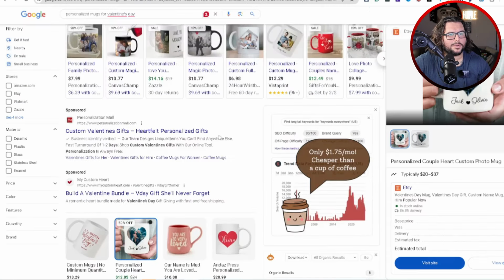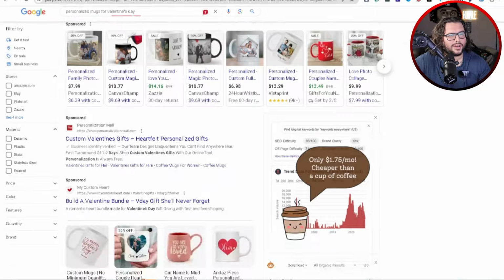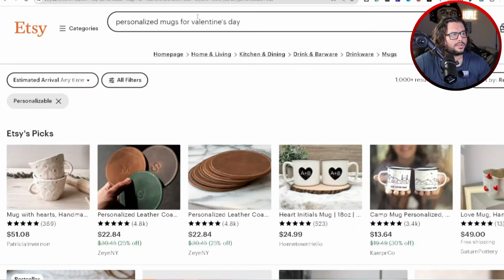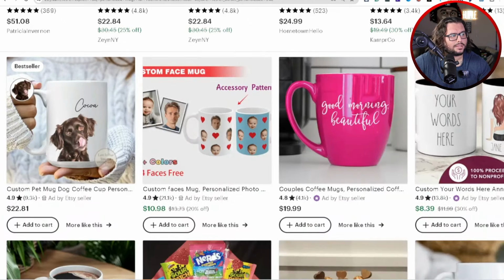Just on Google, you can do a search over here, and all kinds of different ideas can populate. Same thing over here, you're just doing the search on Etsy. You can do the search on Amazon and just come up with different ideas and get inspiration.